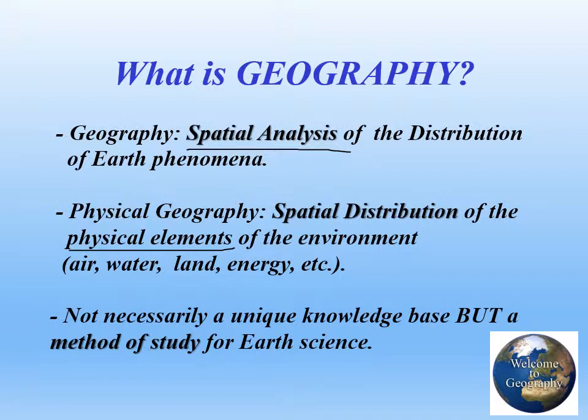So geography isn't really unique when it comes to the stuff that we're studying, the knowledge. Other disciplines also study this, but they don't look at it necessarily through a spatial lens. So our method of studying the Earth is looking at it spatially and looking at it holistically and using connections between certain things. So, for example, meteorology, I have a degree in meteorology, and we focus just on the weather. Somebody else may have a degree in geology, and they focus on rocks and the solid part of the Earth. But geography puts all those pieces together and looks at the elements of the physical part of the Earth through a spatial lens.